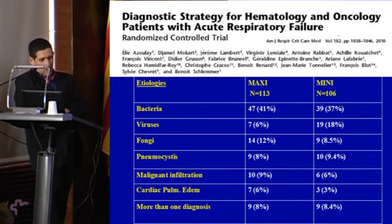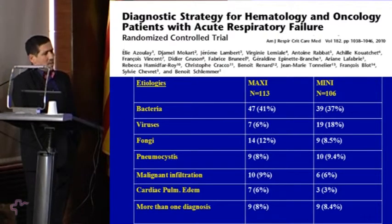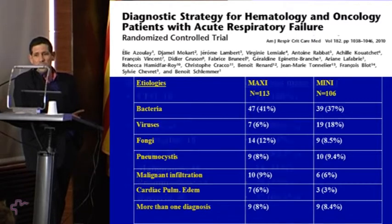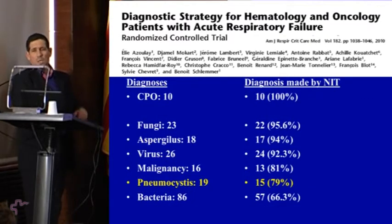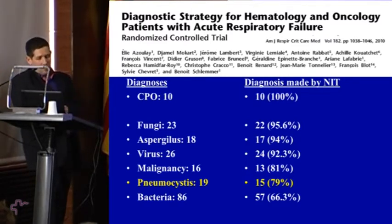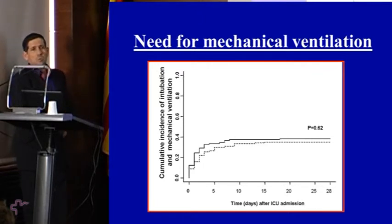It's very striking to see that in the case of Pneumocystis pneumonia, we had 19 cases here. 15 induced sputa were positive, not the PCR, but the search for pneumocystis was positive, showing very clearly that if we do the test very early after ICU admission, we make a large number of diagnoses in these patients. And as you can see, the rate of patients receiving mechanical ventilation or dying is exactly the same in the two groups.